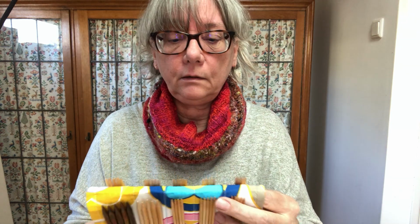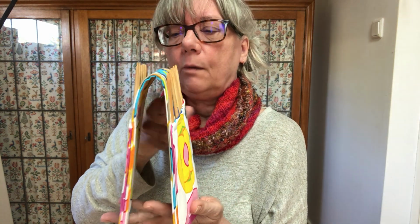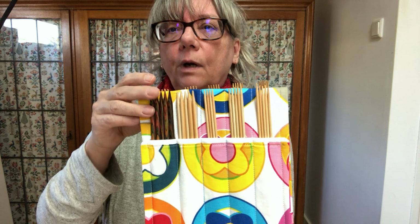I rarely use DPNs, but I know a lot of you sock knitters and knitters in general use DPN needles, double pointed knitting needles for those who don't knit. I can't show you now, but if there's a flat surface, the table, it will stand like this. So you can open it up and pick out any needle you want.